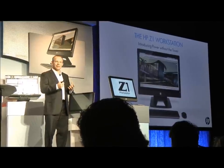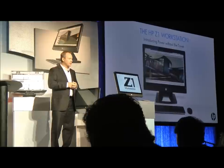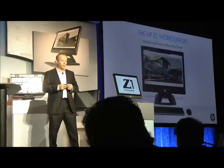And we're going to wrap it up in a sleek and elegant form factor that takes up no more space than a 27-inch display takes today. And so that's what we delivered with the Z1 workstation.